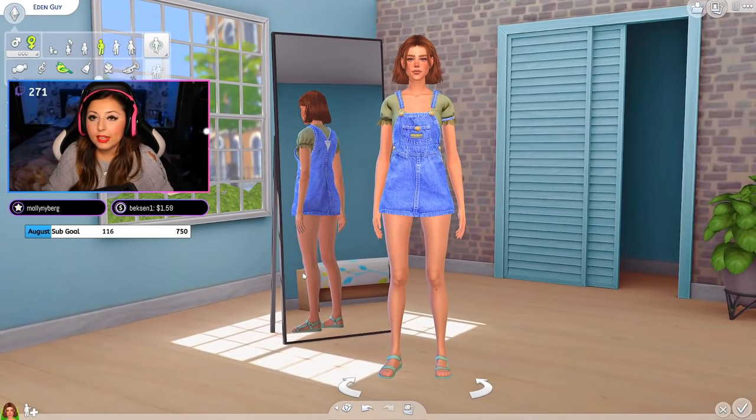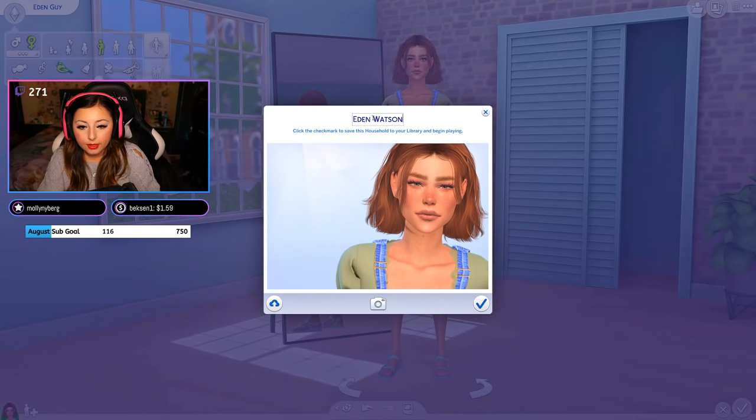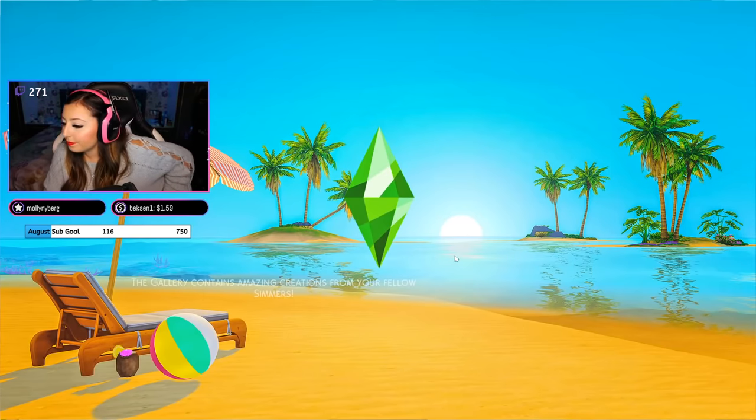Are we making a child with the ex? Yes, I still need to do that, don't I? I do need to do that. Right, well, one thing first. Let me just get Eden sorted out. I'm going to get Eden moved in. She's going to have the last name Guy too, because obviously that's her brother.